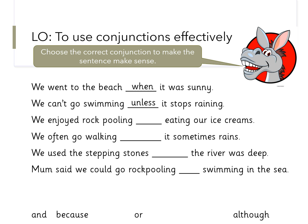We enjoyed rock pooling and eating our ice creams. What goes there? And we often go walking, although it sometimes rains. We use the stepping stones because the river was deep. And then the last one, Mum said we could go rock pooling or swimming in the sea. Right, so well done. So that's using the conjunctions to make sentences make sense.